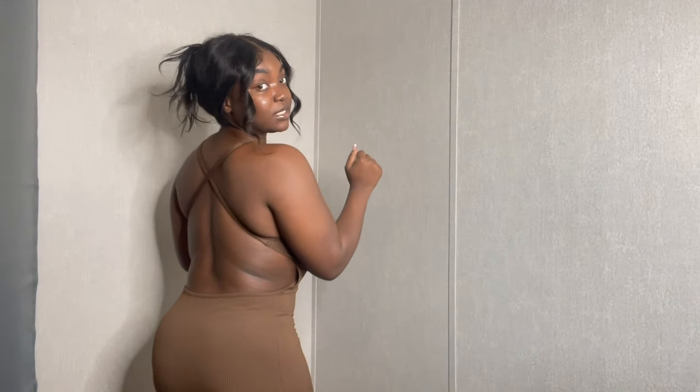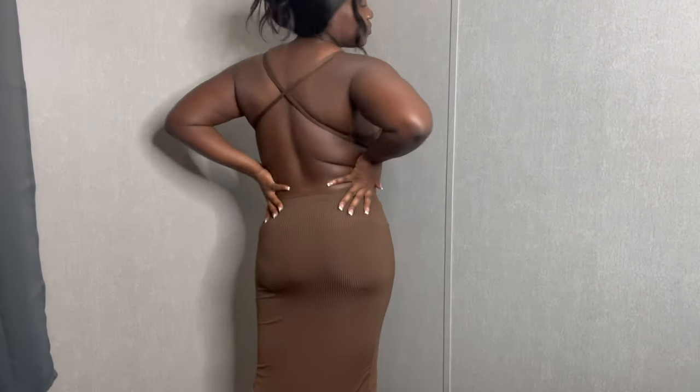So yeah, we're gonna get into the last outfit, which is this maxi dress. Okay, so this is the maxi dress. I'm gonna pull it down so that you can see it, but just to give a quick 360 first. And then you got this little detail in the neck on the blue. Crisscross the neck.